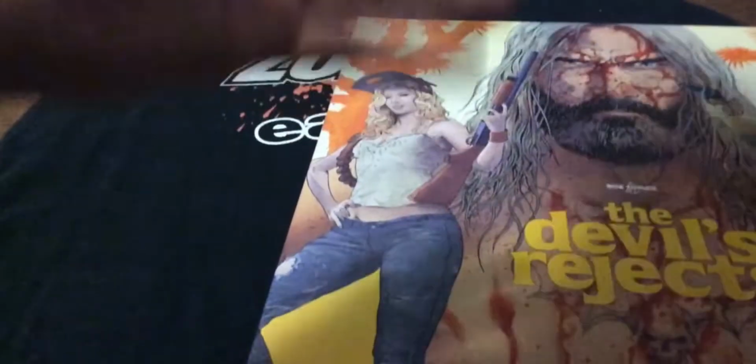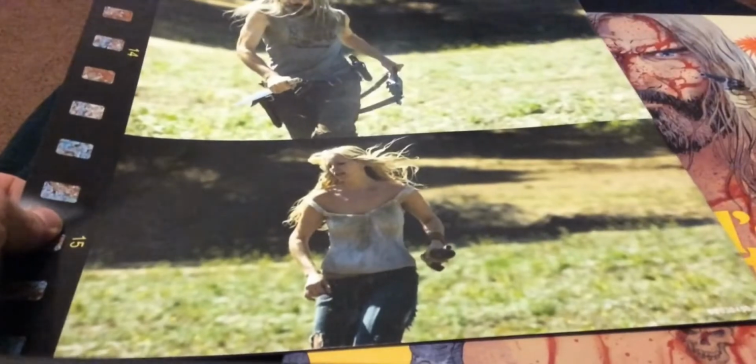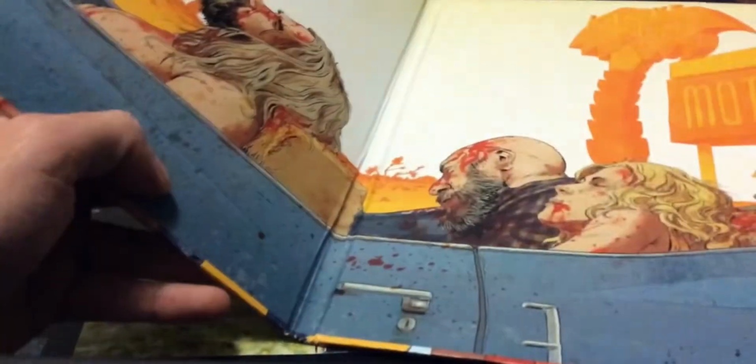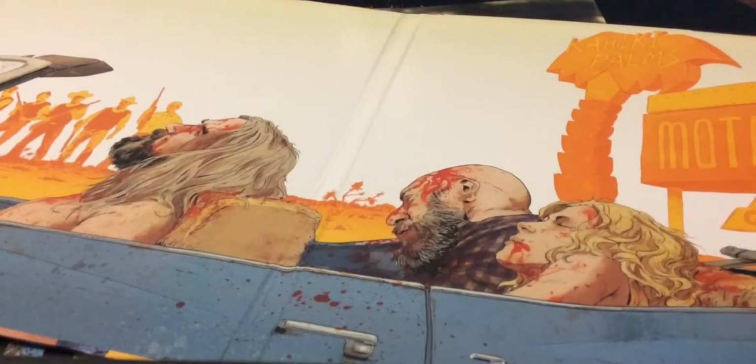This one's a great set because it does also come with, I apologize, my camera's going down there. But it does come with pictures from the movie. It is a booklet with scenes from the film. This is my favorite Rob Zombie movie, easy. Yeah, it has different scenes from the movie. And it comes also with this, with the art there and a little kind of a J card with all the track listings. This is a nice set. Hope you enjoy that one. Just slide right in.